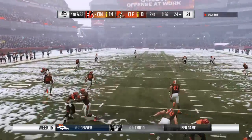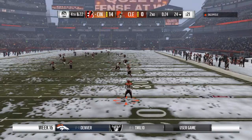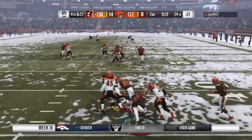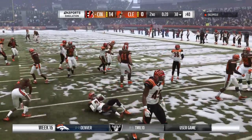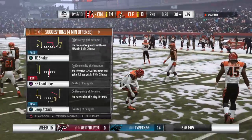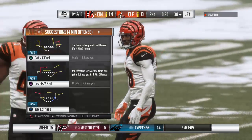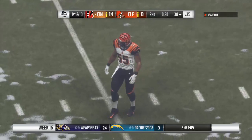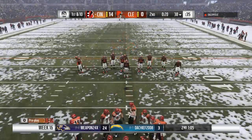But he'll get this away into the icy winter air. It's taken to the 26. A good return there. Call it 13 yards. And control of the football switching hands with very little time remaining until the half. Now this Bengals offensive unit ready to see what they can do here.